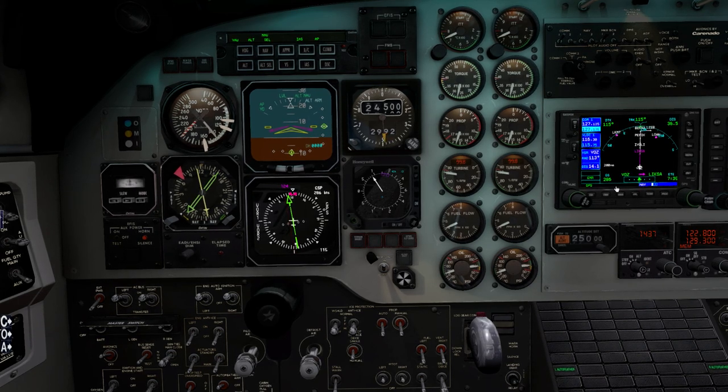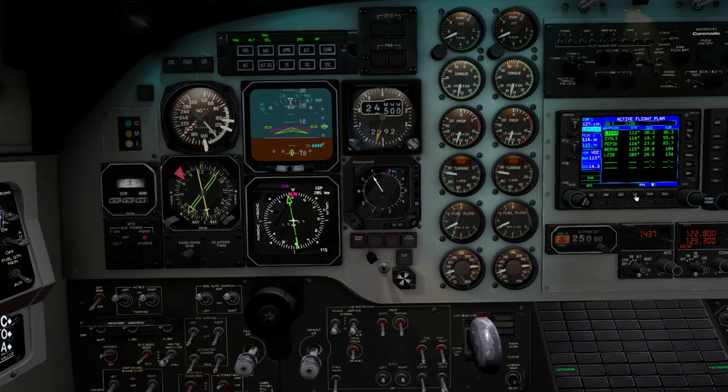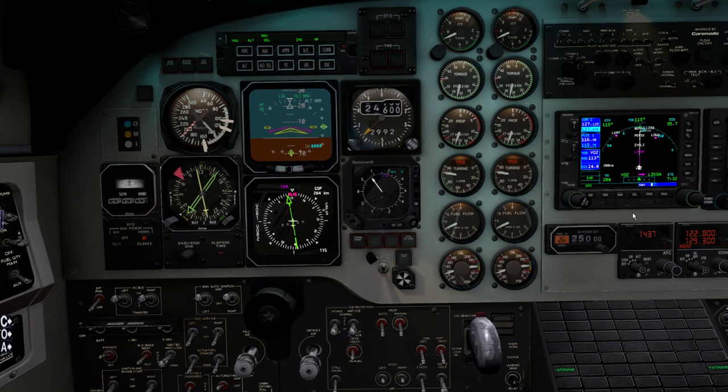So we're doing 286 knots on the ground speed. That's insanity. It's going to be an interesting approach and arrival. Okay, we're coming up on 250, finally, after a lot of time in the climb. And I'll be immediately going to cruise power, which is going to be about 2,050 pounds.